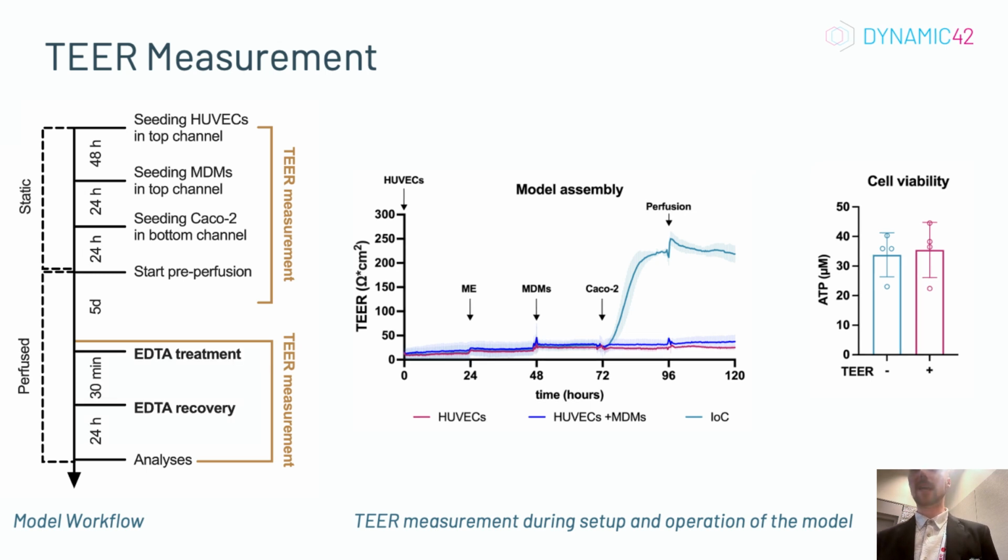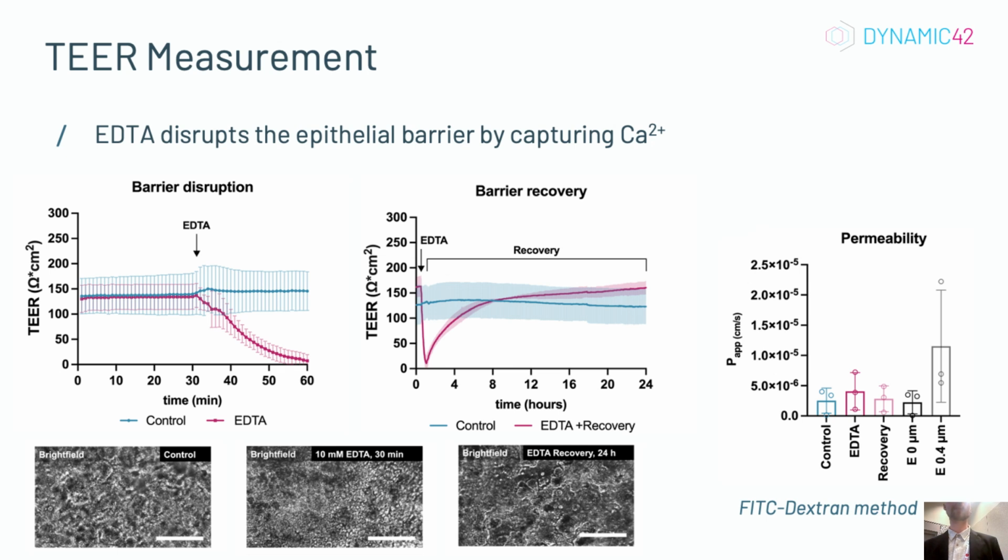And following, I'd like to show you how the system reacts to a treatment when we apply EDTA to the system. EDTA is known to disrupt tissue barriers, epithelial barriers, by capturing vital ions such as calcium. So we treated the model and saw immediate effects upon EDTA administration: the TEER values dropped down close to 0. And when we remove the EDTA, we can also see that the tissue barrier recovers over time and monitor this. And we can also beautifully capture this via bright field imaging.